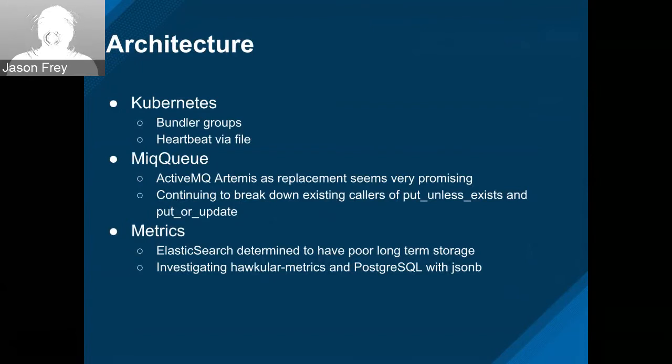On the metrics front, Elasticsearch, a lot of research was done on that in the past sprint, and it was determined that it may not be a fit for us because it seems to have poor long-term storage, doesn't have very good resiliency. It actually says that right on their website, which is interesting. They found that for our purposes, where we need to keep very long-term metrics on the order of 13 months to 2 years, that's really not what Elasticsearch is for.